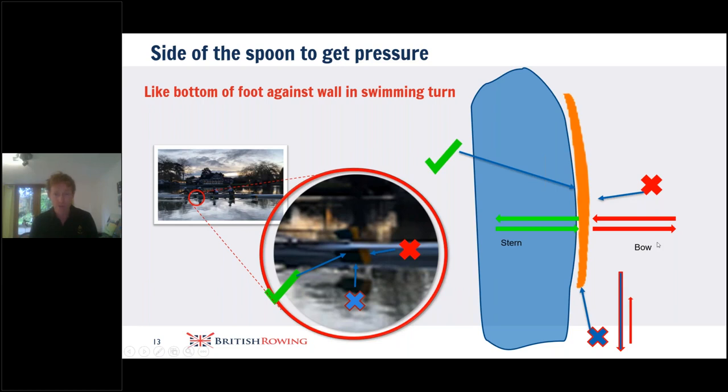Pressure on the bottom of the spoon is a very minimal area. So it's not really about the pressure on the bottom edge. It's more that we don't want a slicing action up and down at the catch, because that's not creating pressure onto the stern. So we can start to understand how to go about achieving that.